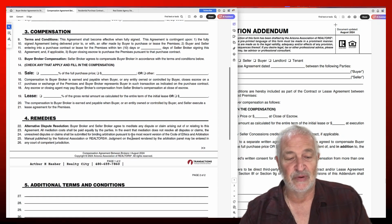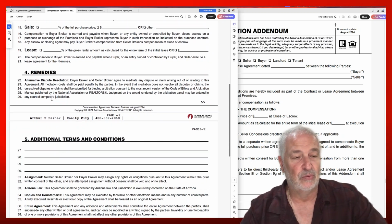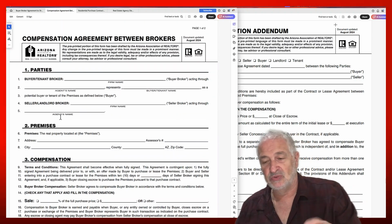What's going on right now is there's additional terms. You can look at this the same way. You put in compensation, you put in all the stuff, you put in what you're doing, and then this form actually would go, and this is what happens.